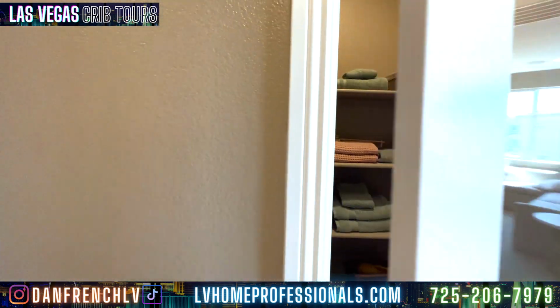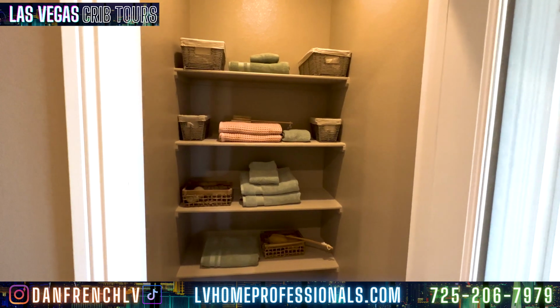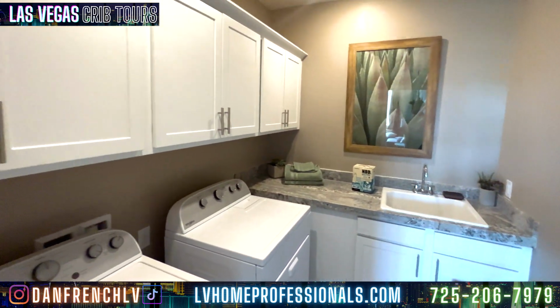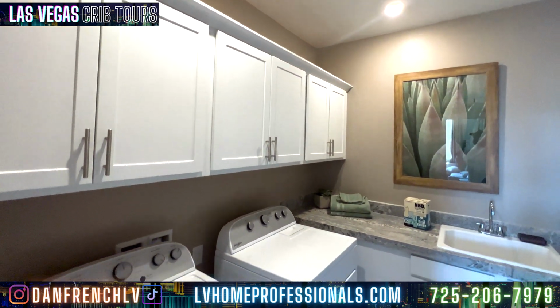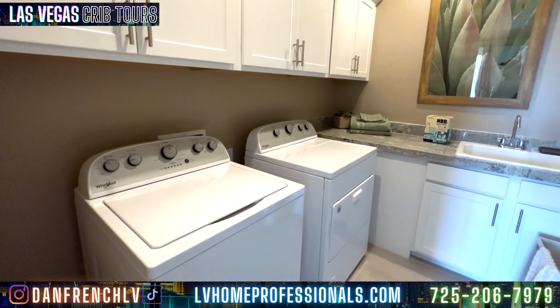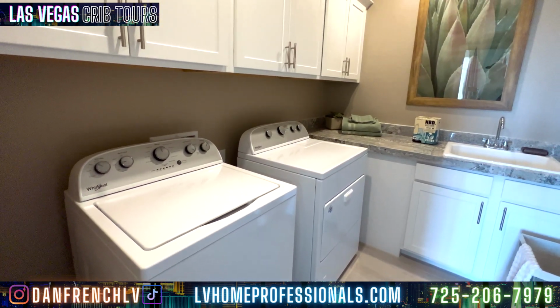Now this is kind of different where you have glass for the linens closet. So it's a little deeper linens closet, maybe a little bit more storage. But if you look at how many cabinets, these are smaller cabinets than the other one, and they also don't have the size where you kind of raise up the washer dryer.